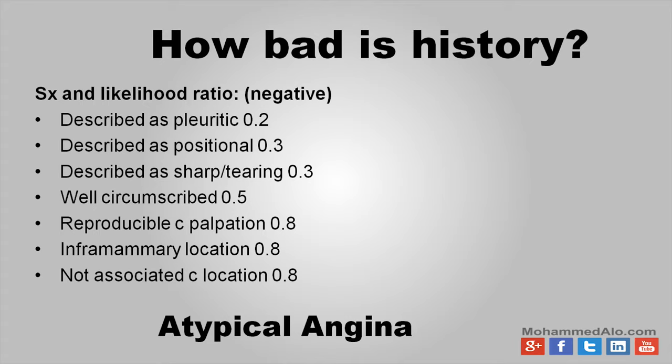If it's not associated with location at all, then that gets a little better. But usually people having a heart attack describe this dull, achy pain. It's kind of all over their chest. They really can't put a finger on it. Sitting a certain way or moving a certain way or breathing a certain way doesn't make it better. It's just kind of there. The only thing that makes it better or worse is what we'll see on the next slide here.